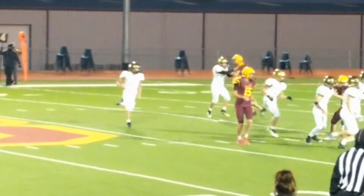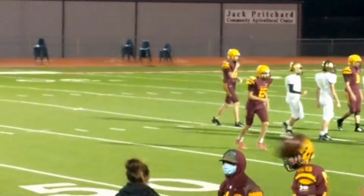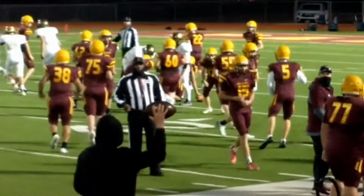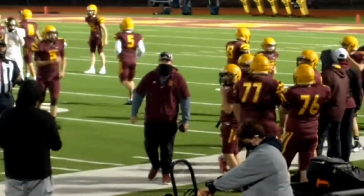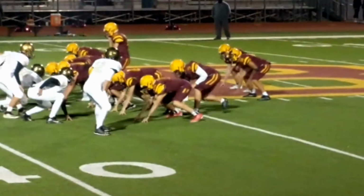Taken by number 11, Preston Carter. Tackled by several Tigers. Led by number 10, Zane Pre.